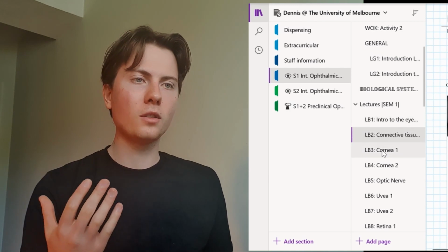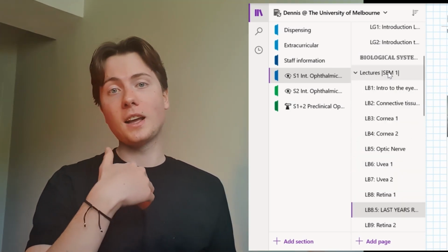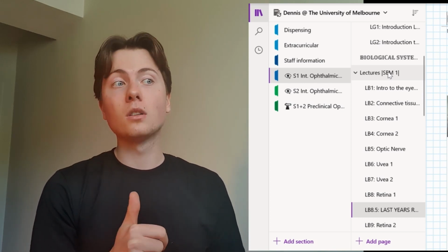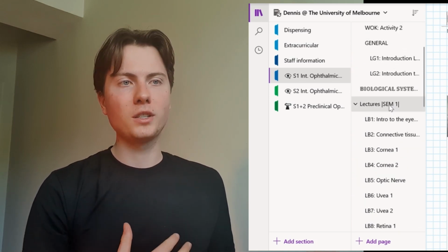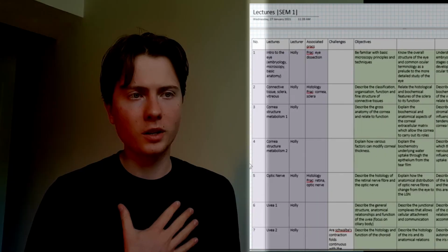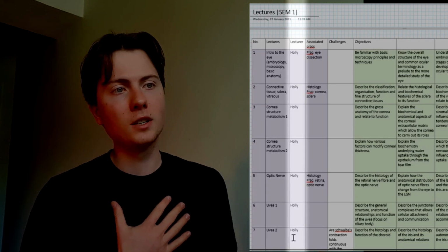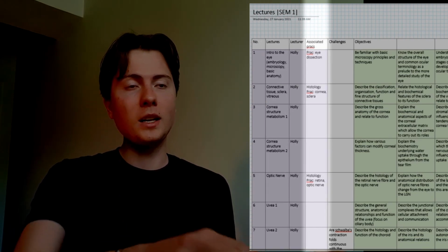But all right, so I've got the lectures here. Now each lecture, you've got a set of lecture objectives, and that's what the lecturer is aiming to teach you throughout the day. Now, because Optom is a lot of information, the way that I've organized those objectives is I've put them all into a table here. I've got the number of the lecture on the very left column. I've got the title of the lecture, the next one, the lecturer that gives it, the associated pracs in the fourth column, and these are any pracs that we might have.